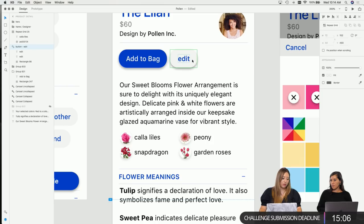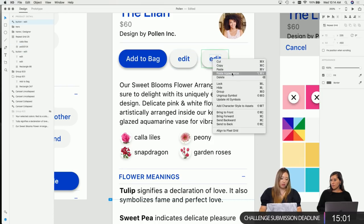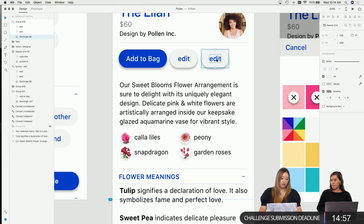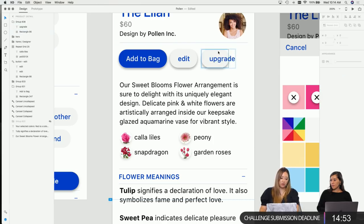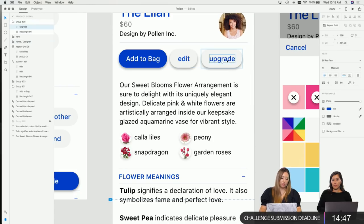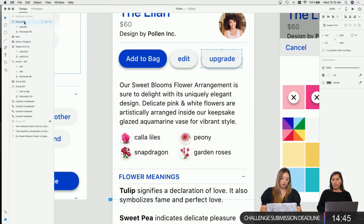The edit button still stays. And then I create a new button. I just ungroup it first and then group it again. Mm-hmm. Type in the word. Maybe it's upgrade. Stretch this out. And then rename this to upgrade button.